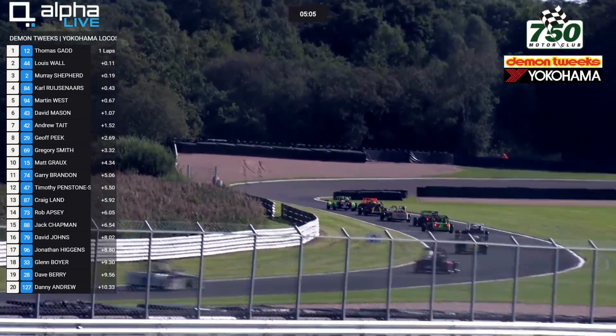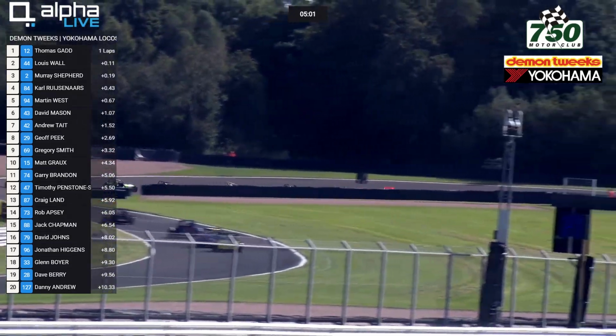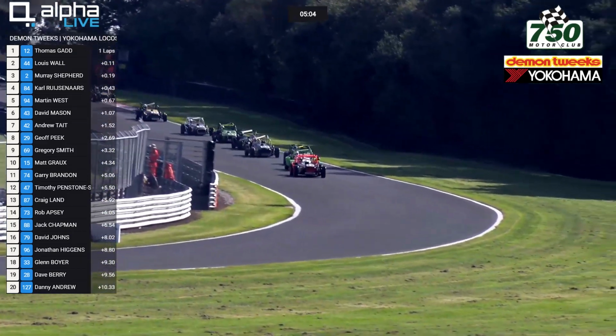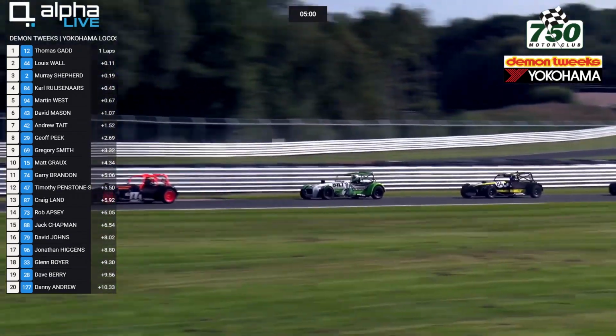Louis Wall's out wide there over the dusty part of the circuit, but he's been able to carry the momentum through, and he continues to lead there into the Shallows hairpin, up the inside to get the lead. But yes, as that 3 wide moment happened, it's brought a lot of extra cars into this lead pack, hasn't it? Up towards the British chicane they come.